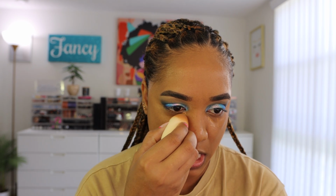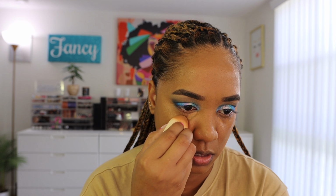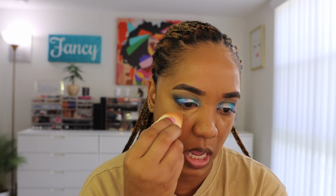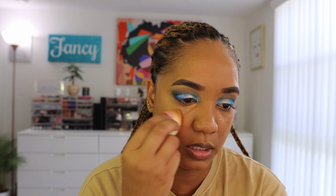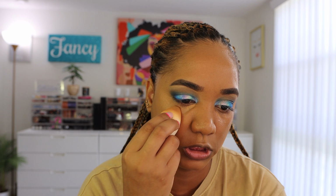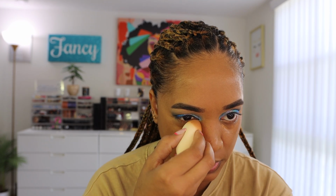Did it say it's full coverage? Let me read the details on this. Aids in delicately replenishing skin's moisture level. Okay. Hyaluronic acid, 24-hour wear, waterproof, sweat and humid, blah, blah. Non-creasing. So it's all about moisture. But what's the coverage? It doesn't say full coverage.